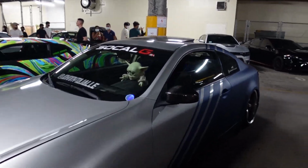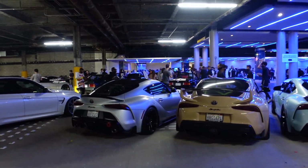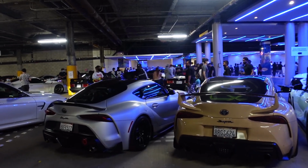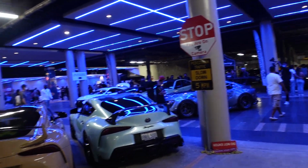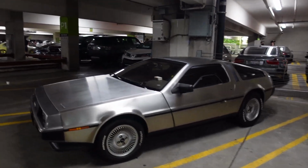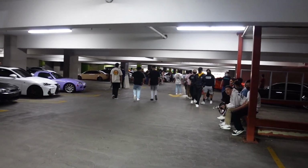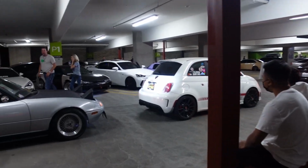Dude, we're just filming random stuff here. We got Baby Yoda at the wheel, dude. Look at that. Crazy. I've never seen this many Supras all at once. Pretty cool colors though. What do you guys think? Spectator lot, DeLorean. So many cars here. I think there's like 10 times more cars here. It's gonna get a little rowdy.